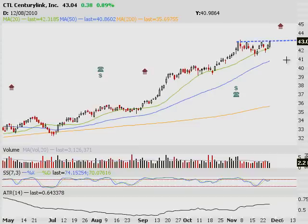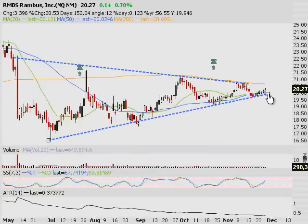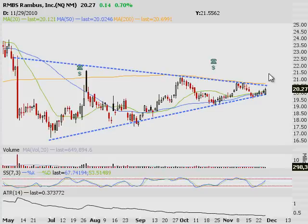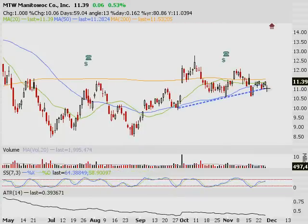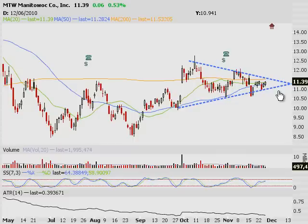Rambus, we've been following this one for a long time, but this one might start to move. It's at a decent spot, too, if you want to anticipate this breakout. The next trade above the 200-day will be significant. Remember that. You heard it here first. Manitowoc, MTW. Again, I'm just looking for more and more patterns that show consolidations like this. And that's another one I think looks pretty good.